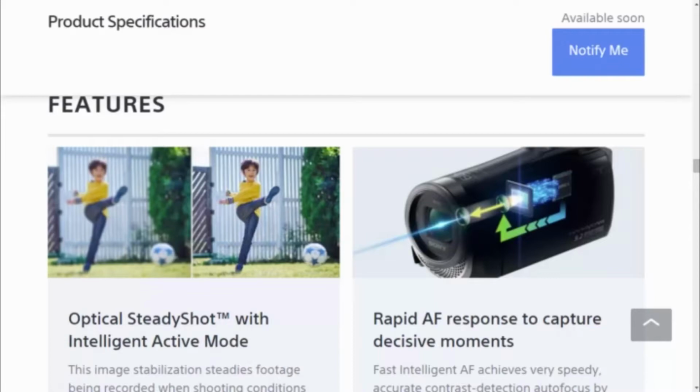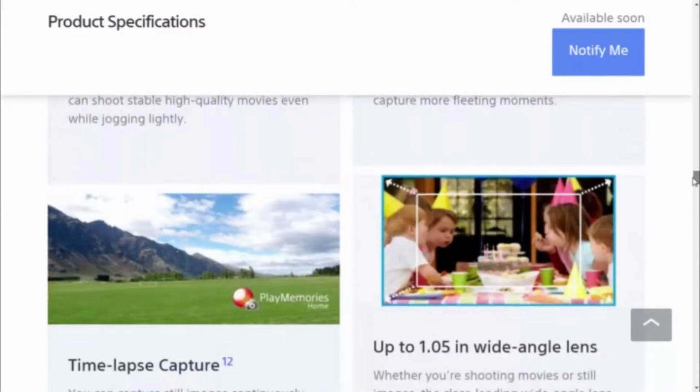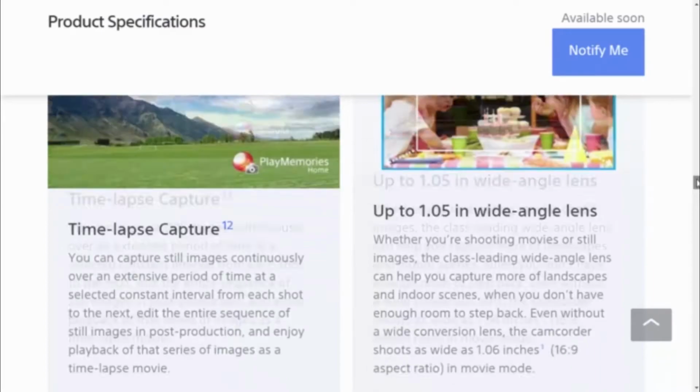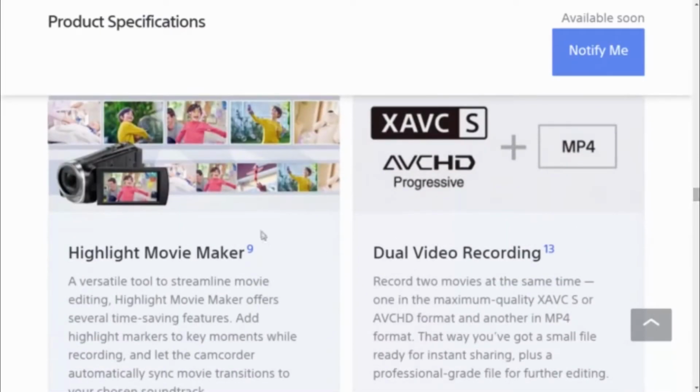well. So now you have the rapid AF, which is really very good. It has actually improved the intelligent autofocus. The next is the time-lapse capture, which was actually missing on the HDR-CX405. I'm glad they included it as well. So they're mentioning the wide angle lens on the right, and going down you have the highlight movie maker. You can actually make a highlight of the videos you have shot on your camcorder.